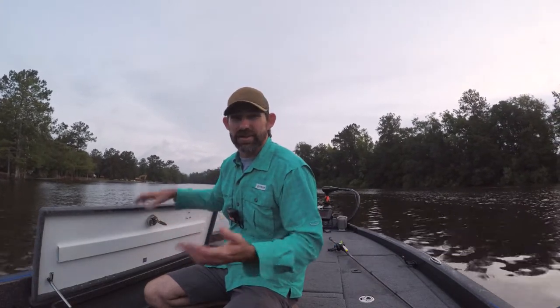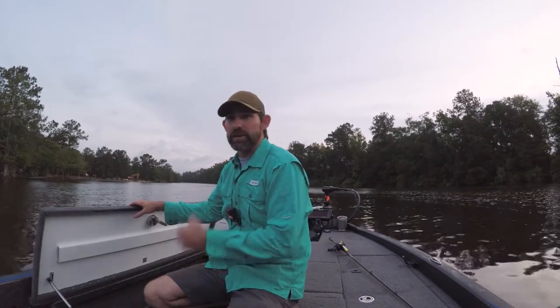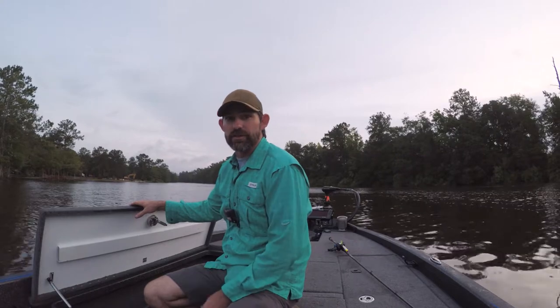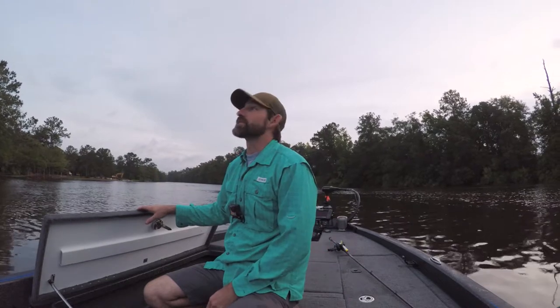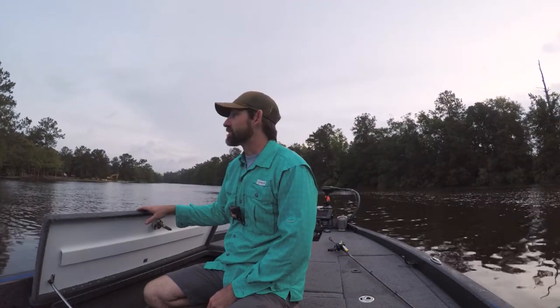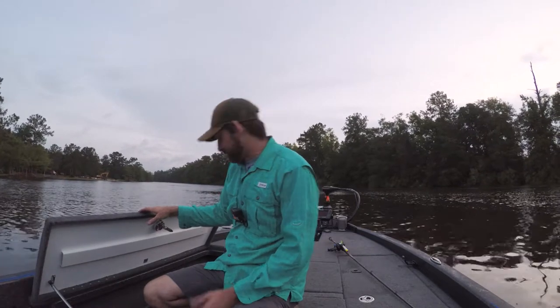I'm starting here trying to get a little shad spawn bite this morning, early morning deal. And then I'm gonna probably move further up north and start flipping as the day goes on. It's supposed to be cloudy and rainy today. Doesn't look like it. So we're probably gonna have a lot of sun today. You know how the weathermen are.